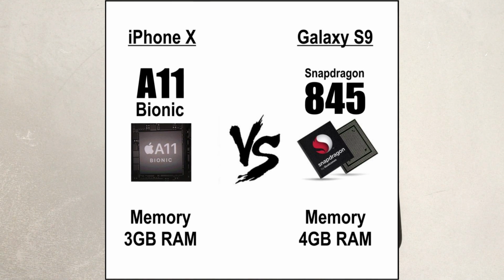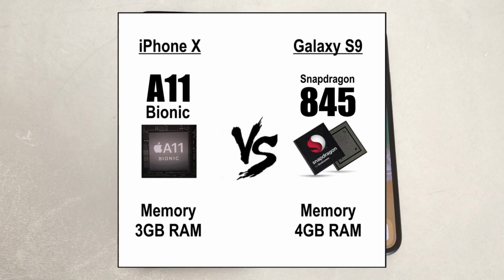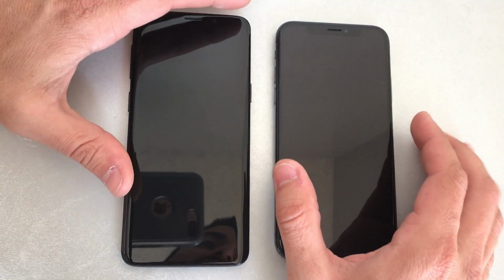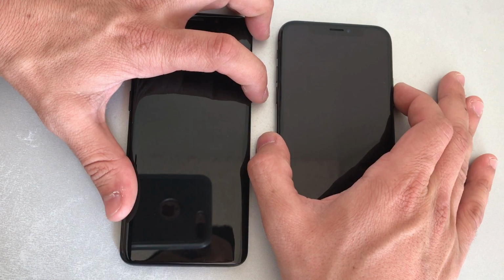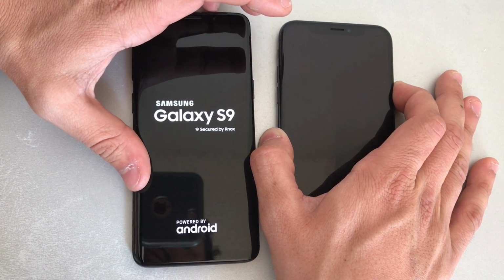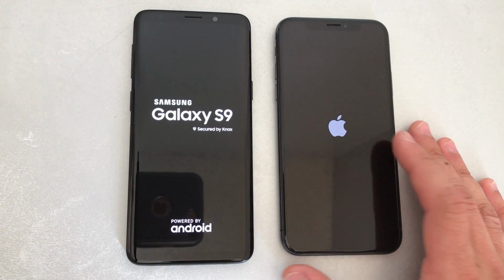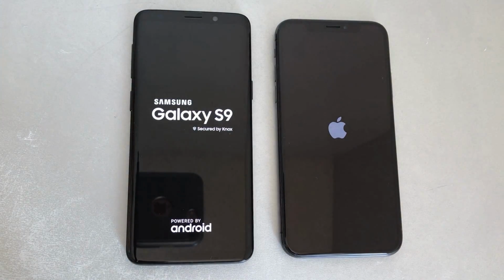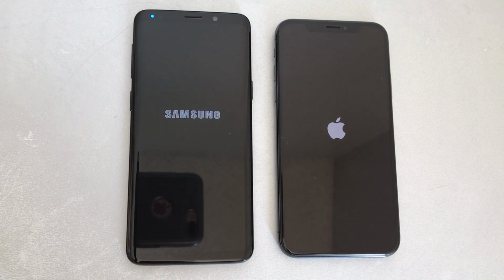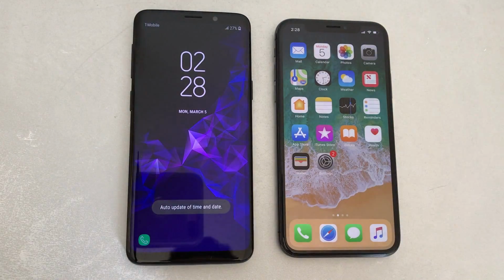Also remember that the Samsung Galaxy S9 has 4 GB of RAM, while the iPhone X only has 3 GB of RAM. Alright, so we're going to start off with a boot test. Let's power on the devices in 3, 2, 1. So the Samsung Galaxy S9 there, showing the logo first, and then the Apple iPhone X. And the iPhone X did boot up first.